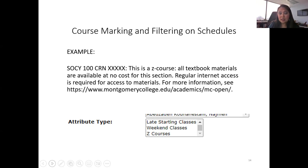Also, another way on the course schedule site that students are able to filter is through this attribute type, where it says Z courses. Students can just click on that and look for only Z courses. And I think we have done a pretty good job in marketing this to students and also to faculty and staff, that by now, 5-6 years into it, many of our students are well aware of what Z means or what open education means.